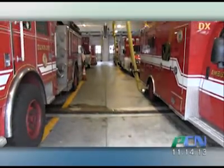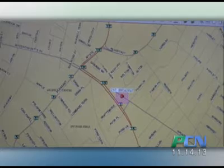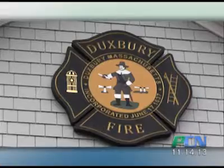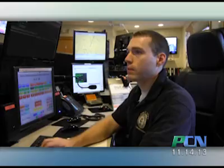When someone dials 911, that call actually goes to the state police in Framingham. When the state police get it, they'll ask where your emergency is. That's the biggest question they're going to ask. And then from there, they can say, stand by, we're going to transfer you to Duxbury. That's when our 911 dispatchers get it.